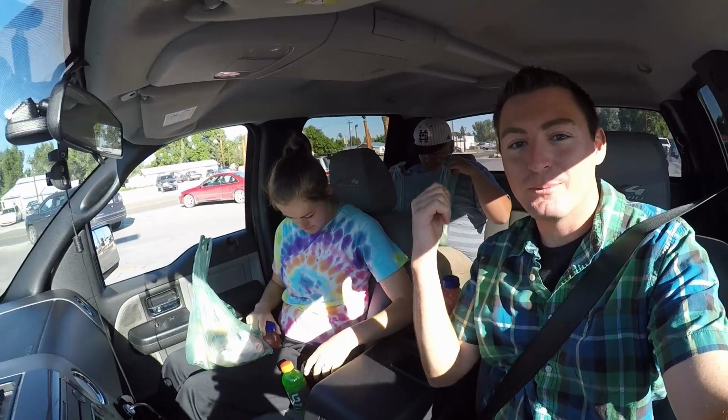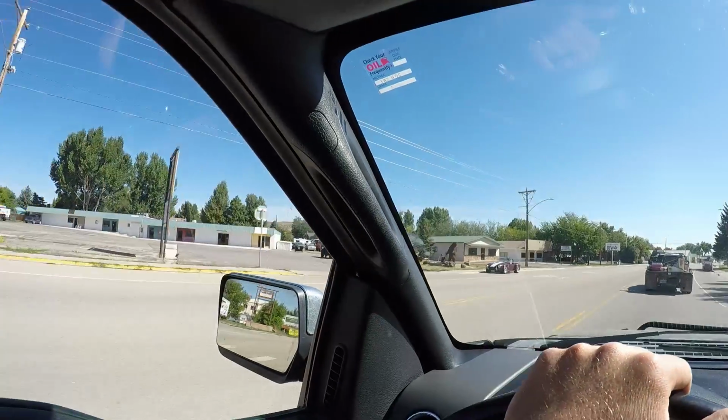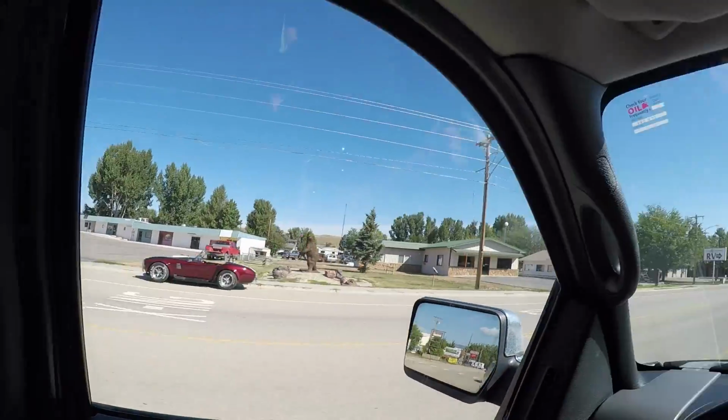All right, we've got the whole squad here. We got Corey in the back, Brooklyn doing co-pilot, and we got some burritos to eat before we head up the mountain. Wow, that's neat. Quite a cool car, actually.